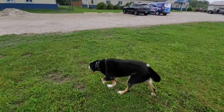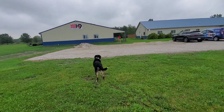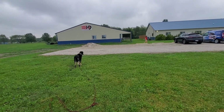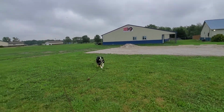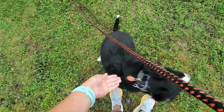And of course, I have a long leash on him. It's about 30 feet. That way, if he decides not to listen to me, I can use it to reel him in and follow through with the commands. So our commands aren't suggestions. We want him to know that if he doesn't do the command, there is a consequence.